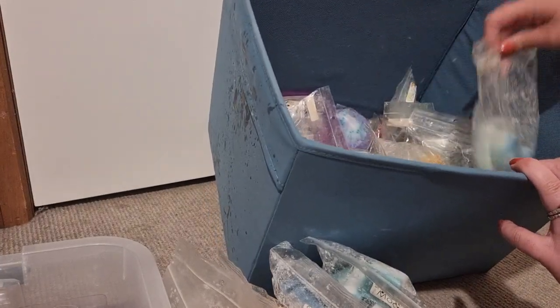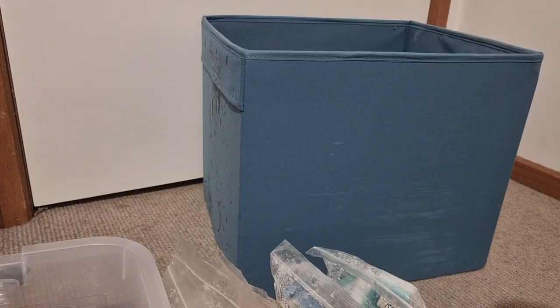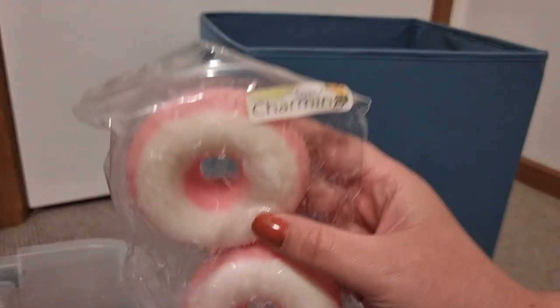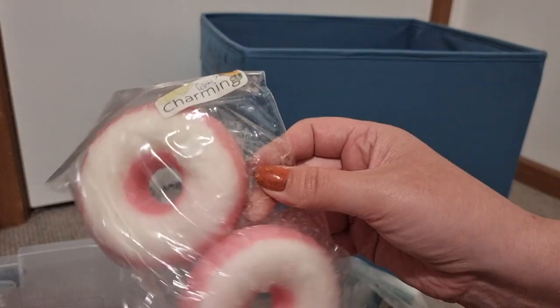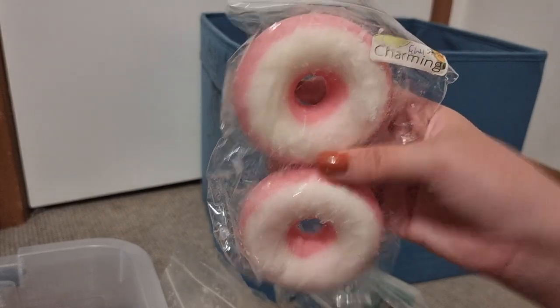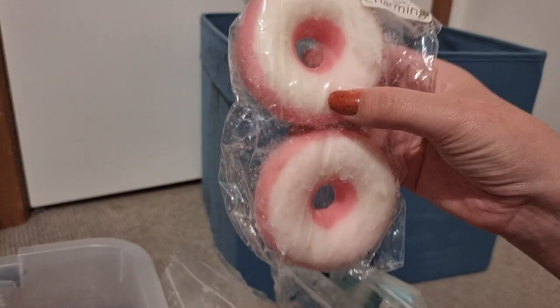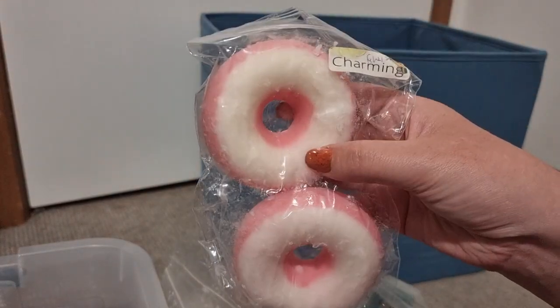So she did donuts for a while. Donuts were actually my favorite shape. So here's a pack uncut, Charming, which is like a grapefruit sugar cookie scent. Honestly, if she brought these back, I'd get them in a heartbeat, but she probably won't, because Brady's doing the pouring now. I just love the uniformity of the shape.